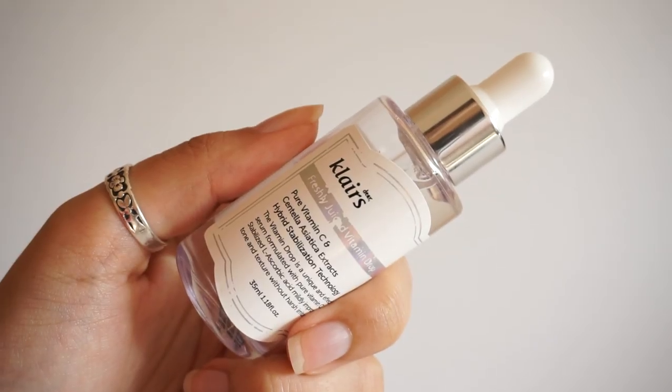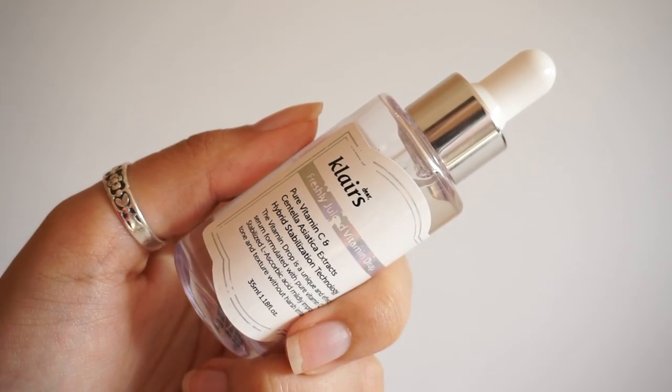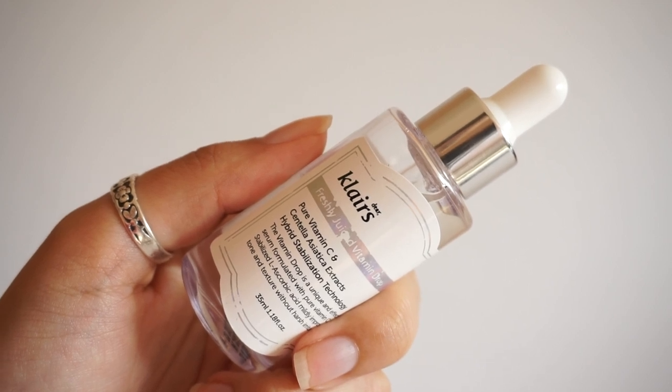Next up is the Klairs Freshly Juiced Vitamin C Drop. If you've been following me for a while, you know that this is one of my favorite Klairs products, honestly. I love this stuff so much, and I've been using it continuously for about 2 years now. I really, really believe in it. It has done so many good things for my skin. It has been so beneficial, and I just love it.